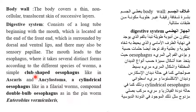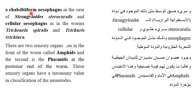Again, a simple club-shaped esophagus like in Ascaris and in Necator, a cylindrical esophagus like in the filarial worms, a compound double-bulb esophagus as in the pinworm Enterobius vermicularis, a rhabditiform esophagus in the case of Strongyloides stercoralis, and a cellular esophagus as in the worms Trichinella spiralis and Trichuris trichiura.